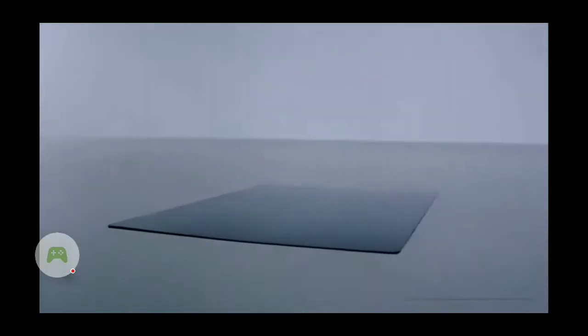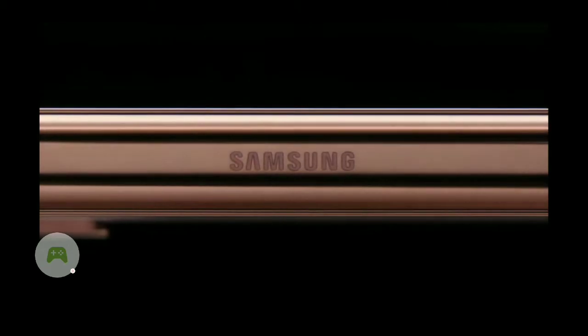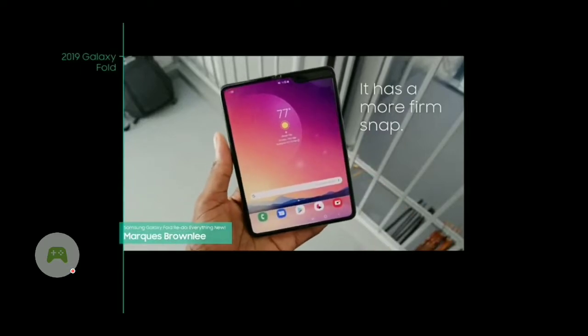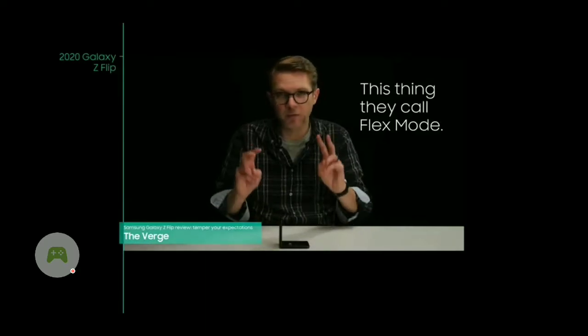But for a display like this to open and close properly, you need a pretty complicated mechanism. This hinge too is constantly being improved. It has a more firm snap to placing it flat and then unsnapping it from flat. You can stand it up like this in this thing they call flex mode. What will the next one be like?